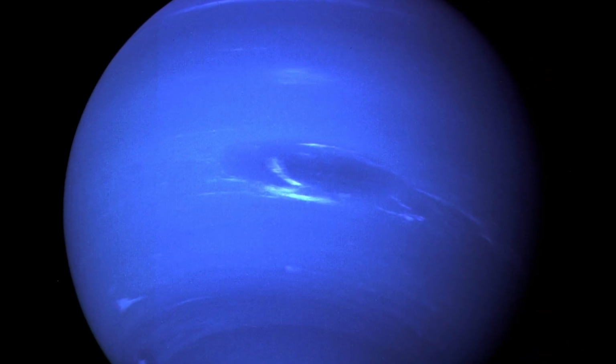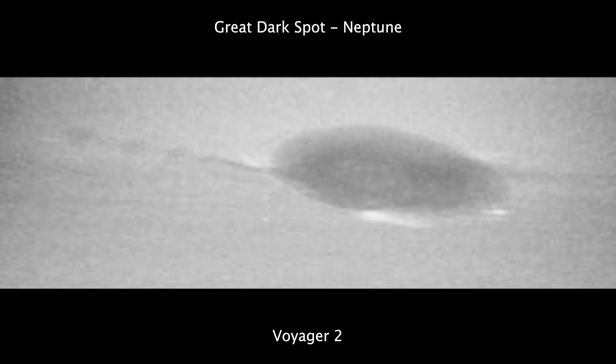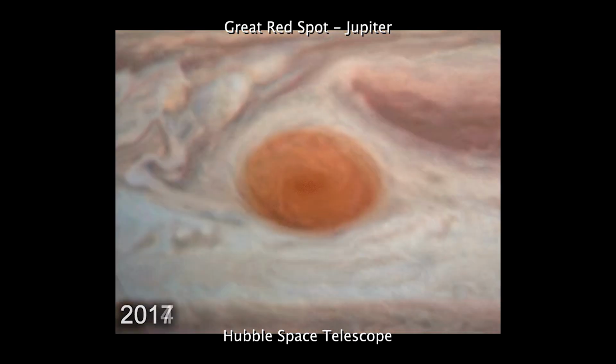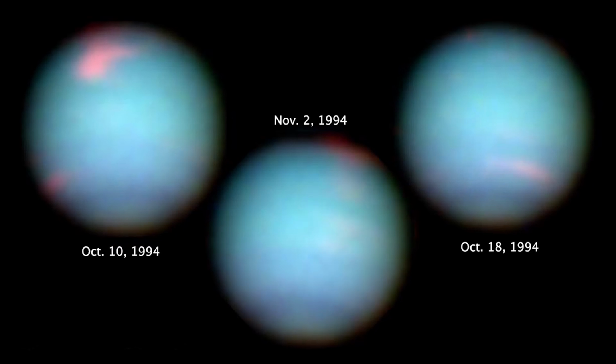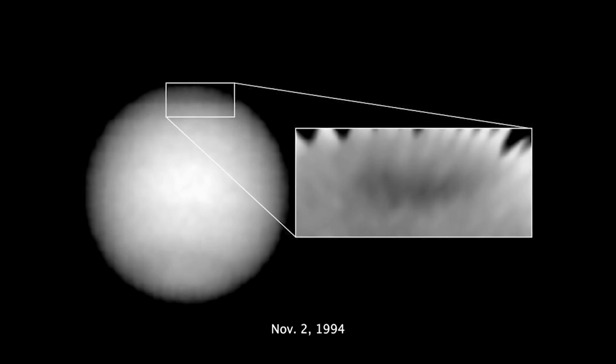The larger of the two storms Voyager 2 discovered on Neptune was called the Great Dark Spot, because it looked very similar to the Great Red Spot on Jupiter. Jupiter's Great Red Spot has existed for hundreds of years, but when Hubble looked at Neptune in 1994, the Great Dark Spot was already gone. Instead, there was a new storm on the northern hemisphere, which was named the Northern Great Dark Spot. Since then, that spot has also disappeared, and now in total we've observed 5 different dark spots on Neptune.